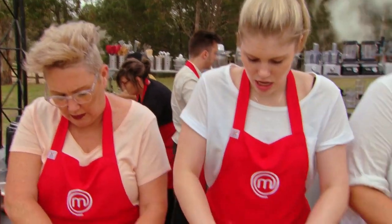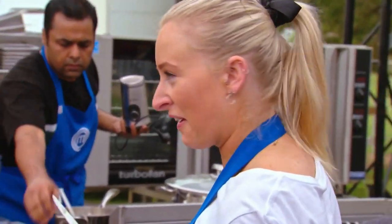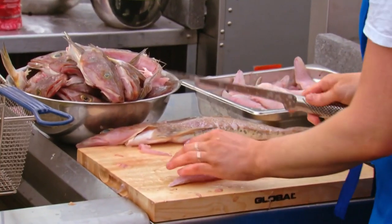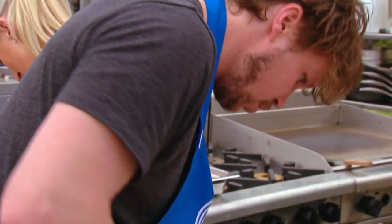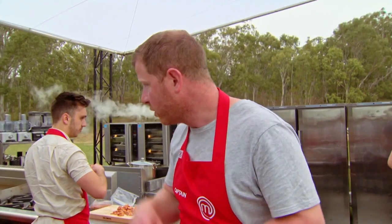I need to go to the gym tonight. One more flathead left. I think I've done about maybe 30, and the fish is so beautiful, so I can't wait to serve it. You're doing well, Simon. This is a hard job. You're doing really well. We're looking pretty well.